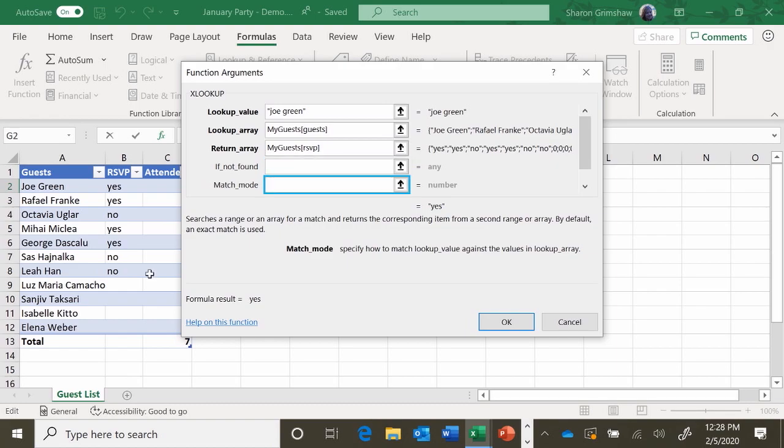Match mode is the next term. If we leave it blank, it'll default to an exact match, which is what we want. We could have also chosen to look for the next smaller or next larger number if we were searching for a number, or a wildcard character match within some text. Let's leave it blank though, so it defaults to an exact match.